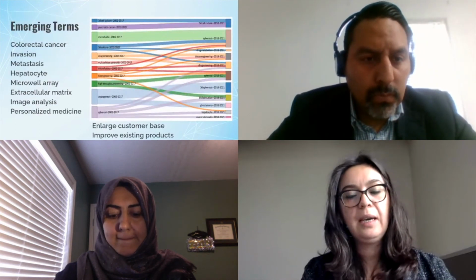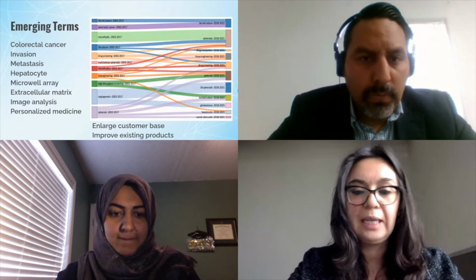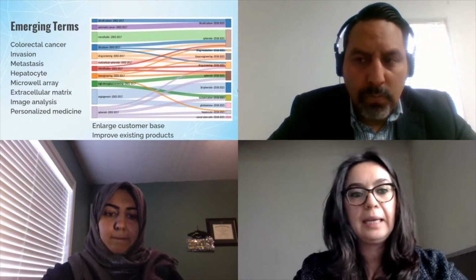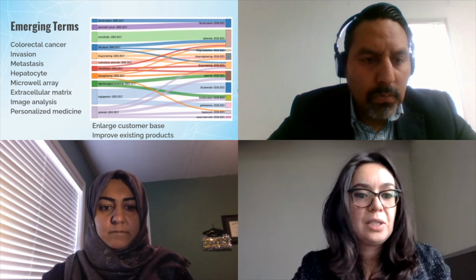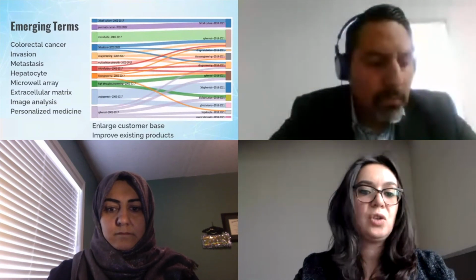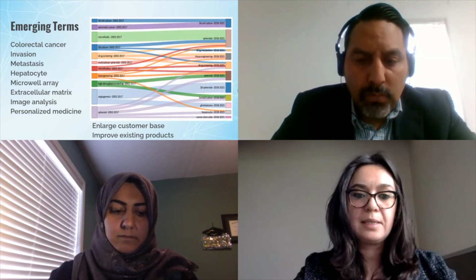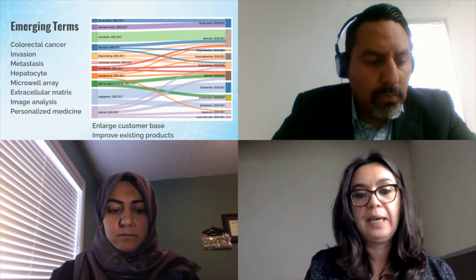So these are the emerging terms. Between 2002 and 2017, high throughput screening and separate were the top terms in the area. These terms transformed to new areas like cholesterol, cancer invasion, metastasis, hypoxia, microarray, extracellular matrix, image analysis, and personalized medicine. So by focusing on these new emerging terms and areas, you can enlarge your customer base and improve existing products. You can even develop new products.